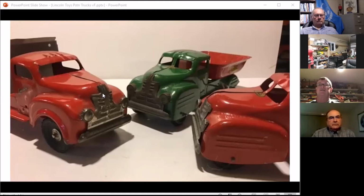Also, on that same red truck, you'll notice in the windshield, there's no split like on the other 2. The centerpiece is gone in the windshield area. So it's just a little later on design truck. Also, the red and green trucks starting on the right are closed front fender trucks, whereas the red truck on the left is an open fender truck.